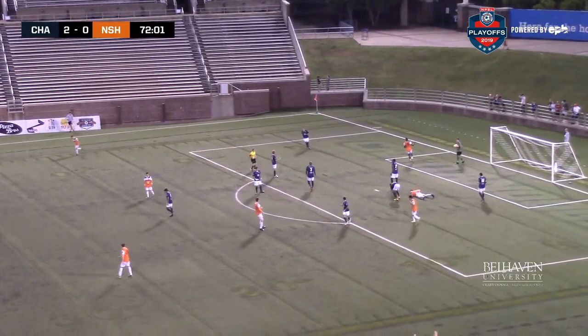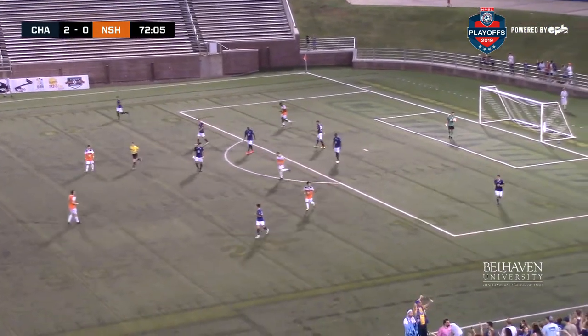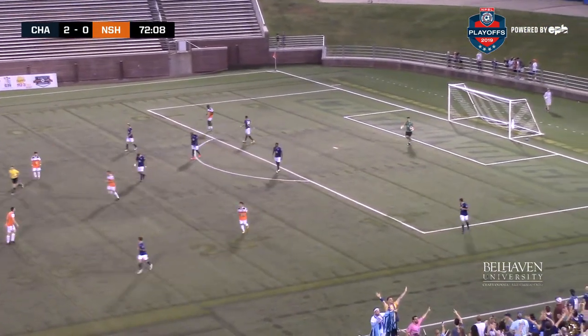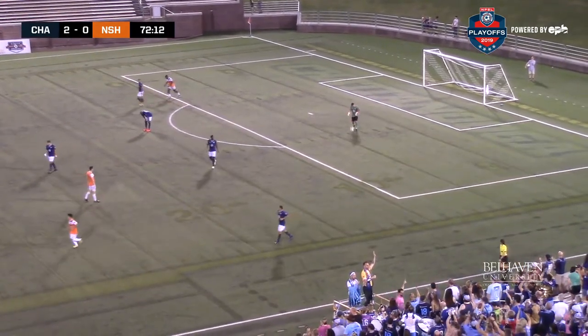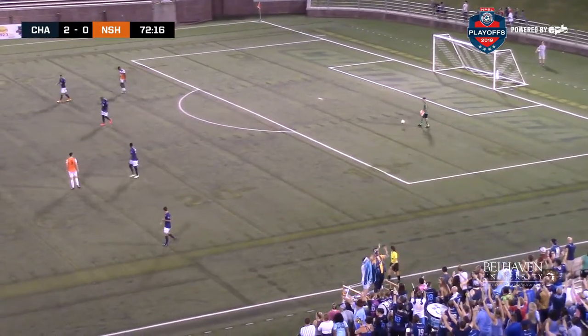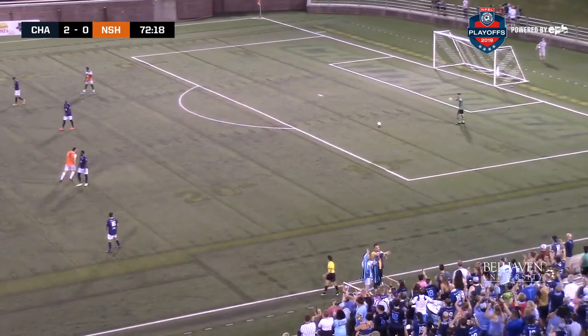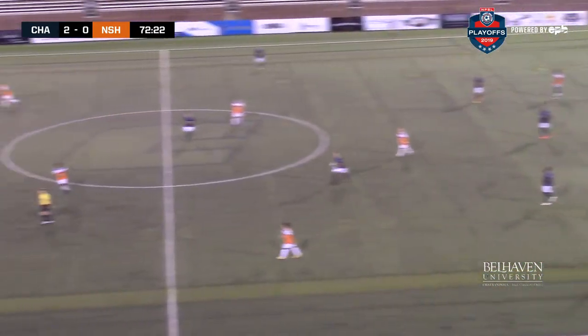D'Amico tracks it down. That was sliding away past the left post, but D'Amico takes no chances and grabs it. Nashville trying to get a firm shot in. He can't do it. They're just pushed out with that number and that muscle there. Chattanooga have to be careful not to give away a penalty or a foul right there. So far, they're doing okay with that.